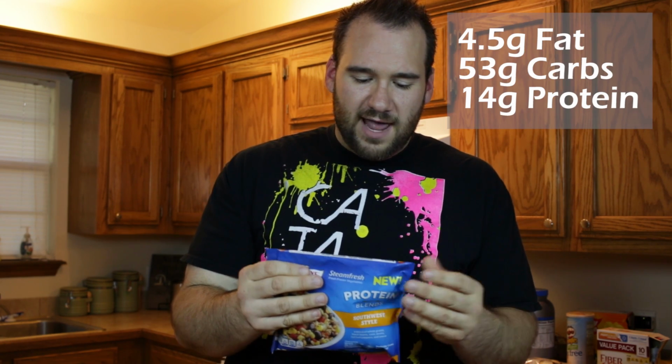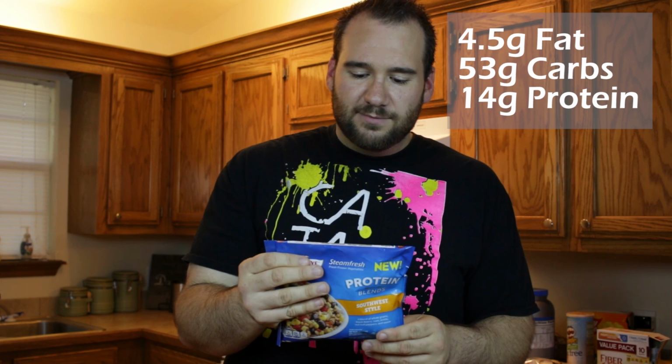I missed breakfast, so I was trying to get in a lot of calories at lunchtime, and it was really good. There are 4.5 grams of fat, 53 grams of carbs, 14 grams of protein per serving. There's 2 in here, so that's 106 grams of carbs. It's really great. Did a pound of that lean hamburger meat, had that in there, all mixed up. Ate it actually over about an hour, hour and a half, but really like that.